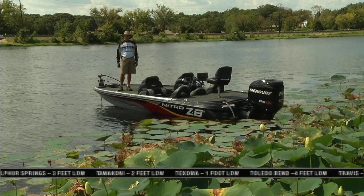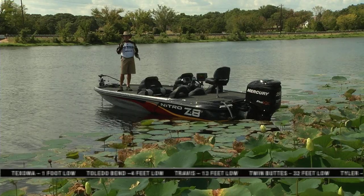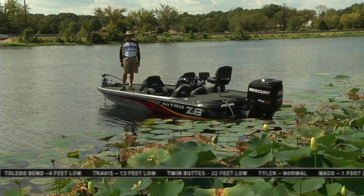Keep in mind the tips and tactics we talked about today as long as this hot weather holds, and you'll have a chance to catch some bass of your very own.